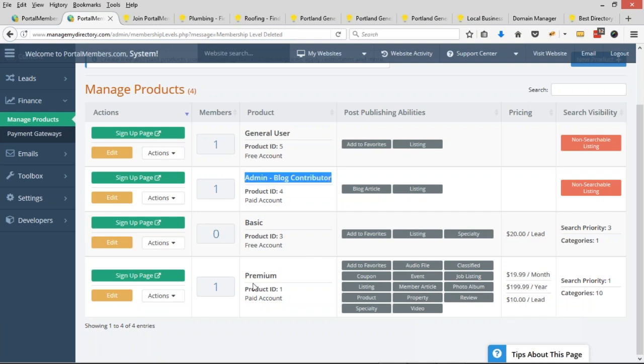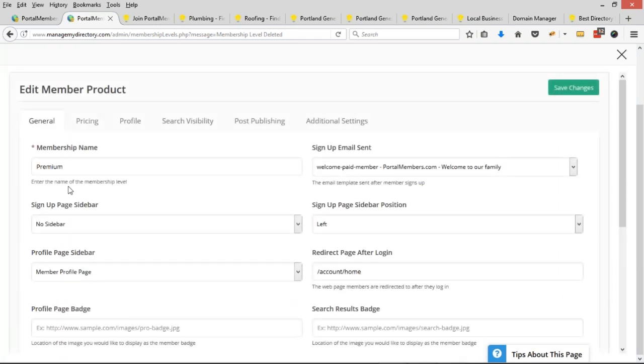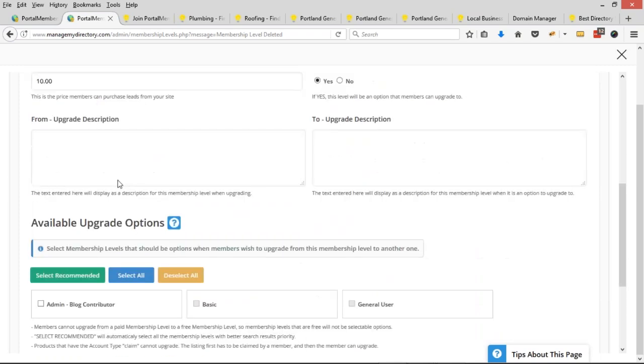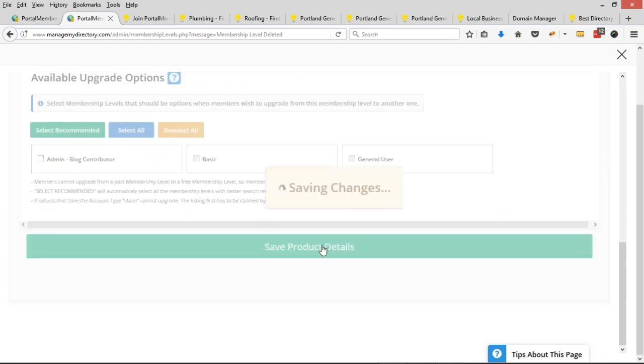But I'm going to edit the premium level, and I'm actually going to change the name to Pro Contractor. That's what I want to call the name of that membership level. Lots of options here. We have videos that really go into depth in this, but I'm going to keep it simple for now. I'm going to remove the monthly pricing, keep the yearly pricing, $99 per year, even get rid of the 99 cents. And I'll go ahead and save the changes.